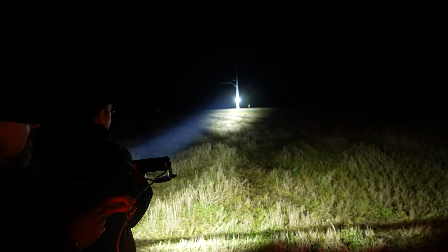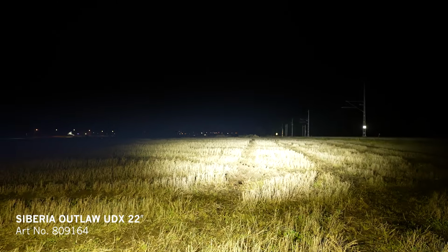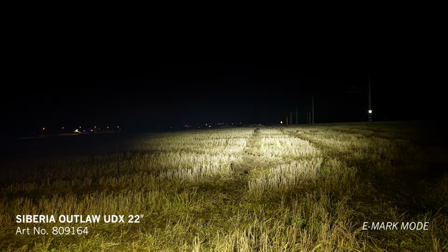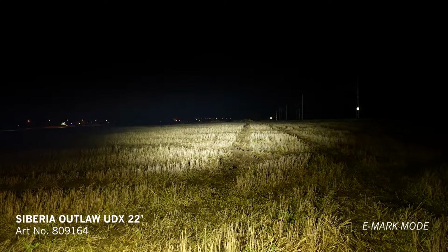And now we're going to show you the UDX. So here you can see how much wider this is. Should we try and change mode? Yeah, we can change the mode. So wait for 5 seconds and turn it on for 2 seconds, then we blink 3 times and hopefully it will change. So here is the Embark mode. You have about 1 lux at 250 meters, but very wide. It's a nice soft beam.